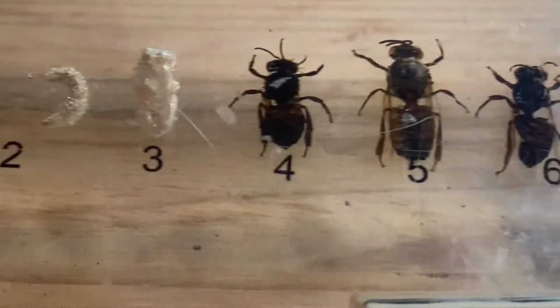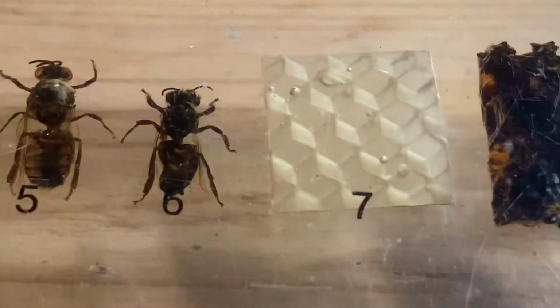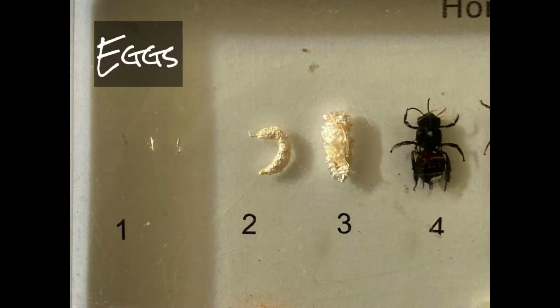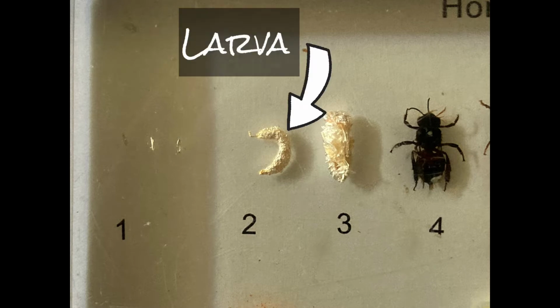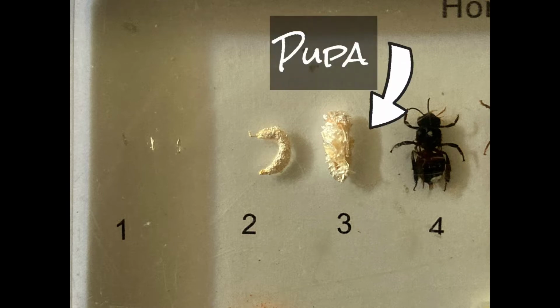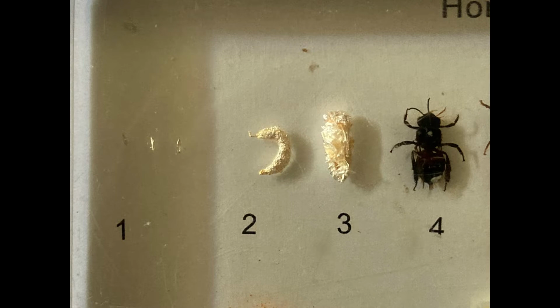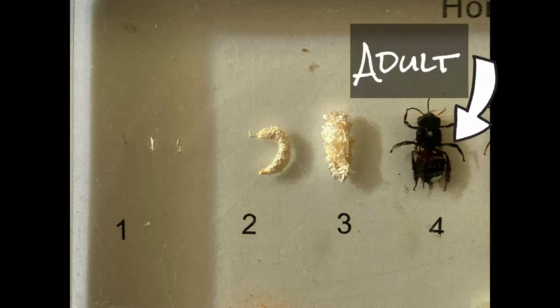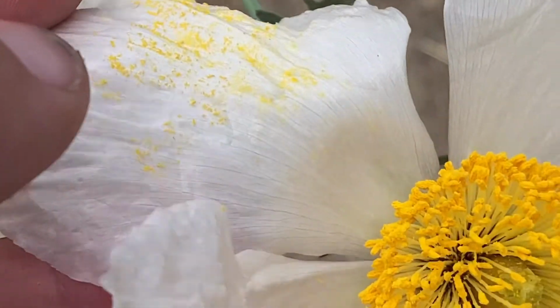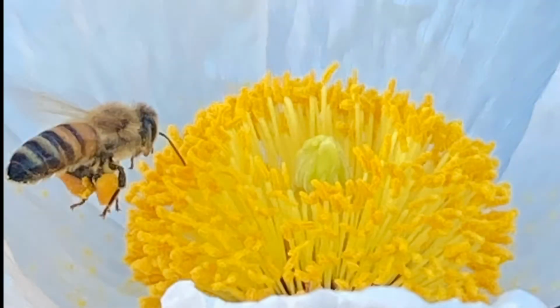Whether they are honeybees or solitary bees, bees have a pretty similar life cycle. They start out laying eggs. The eggs will hatch out into a larva. Eventually, the larva will go through metamorphosis and go into a dormant state called a pupa while it changes into its adult form. Eventually, it emerges as an adult bee. Pollen and nectar are gathered as food for both the adult bees and the developing larval bees.